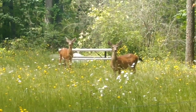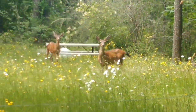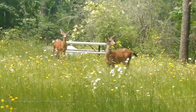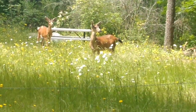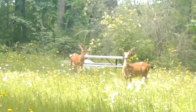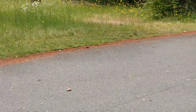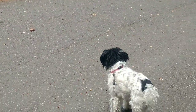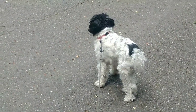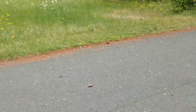Oh, look at that. Right there in one of the campers' camp spots. Boy, Bandit is sure interested. He started to just go crazy and bark, and I had to pull him off of that. But look at him. He's watching him. He's not sure what to do since I won't let him bark.